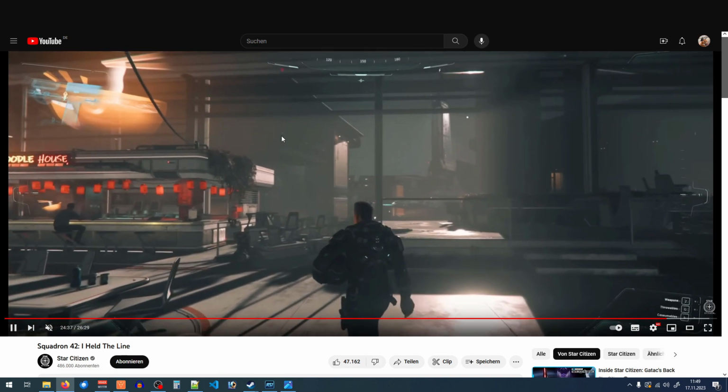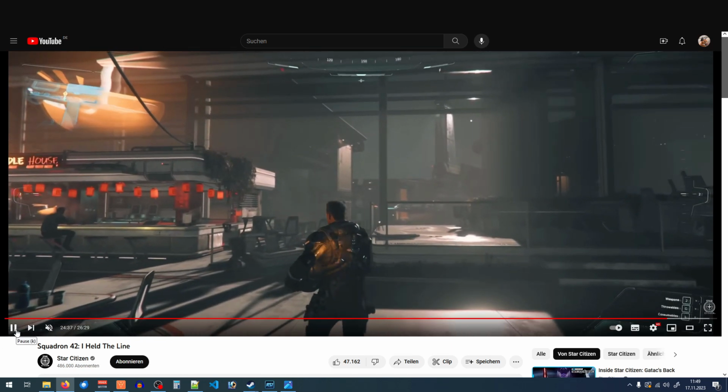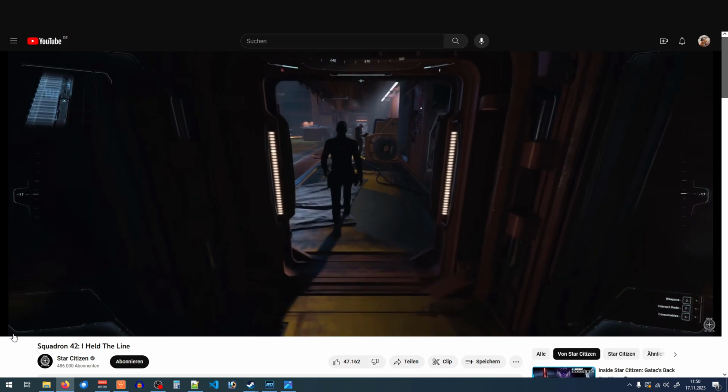See here, now it appears there's that opening in the front. You can probably see it. You see here that opening area? And this appears to be some type of dry dock area.